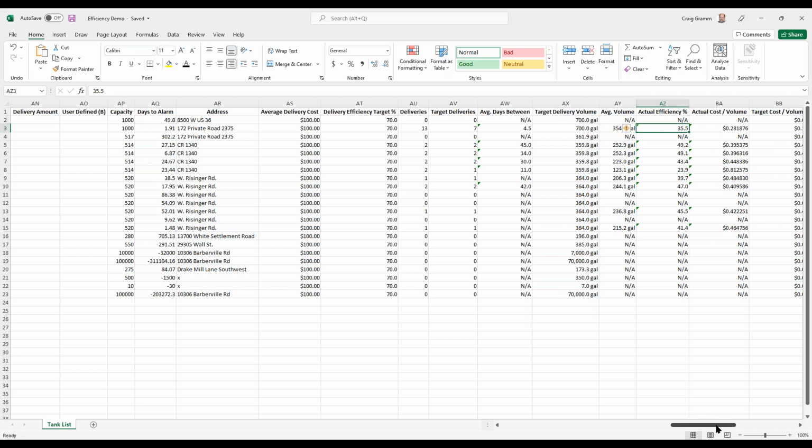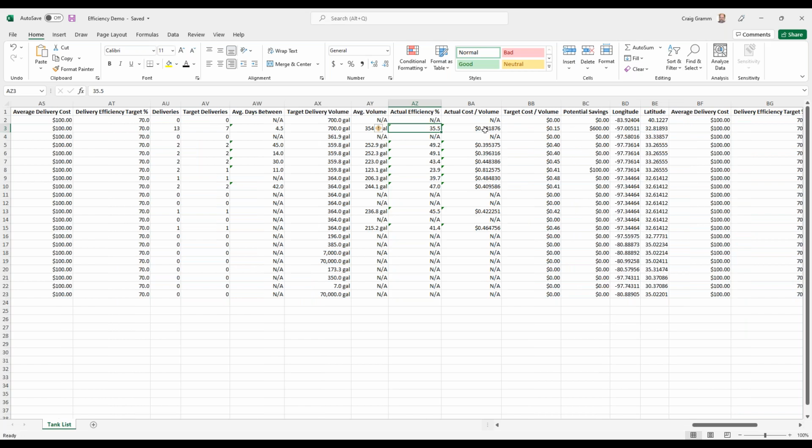After that, we go into some cost savings for you. We can tell you that your actual cost per volume on that $100 is 28 cents per gallon. The target cost should have been 15 cents per gallon to meet that 70%. So it's telling you that if you would have been 70% efficient, you could have saved $600 on that one tank. So it really gives you a breakdown of how efficient I'm doing, and if I get to my target, how much money could I have saved? And so to me, it's a very telling report.